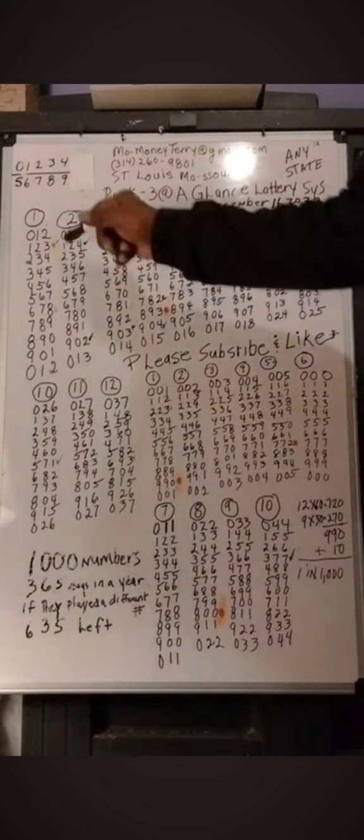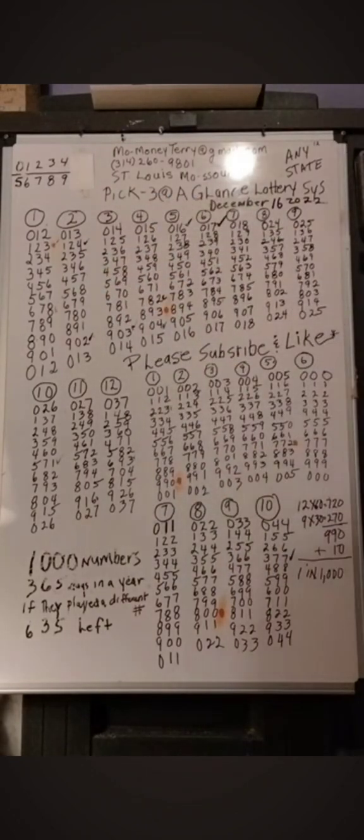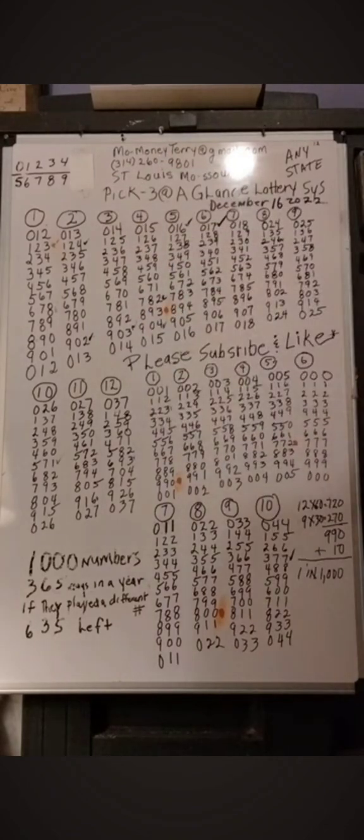3 of 10 is about right, ain't it? 3 numbers out of 10 each year is about right, if you just do it in your head. That's a third of the numbers. 3 of 10 is 30% of 10. 3 times 30 is 90.